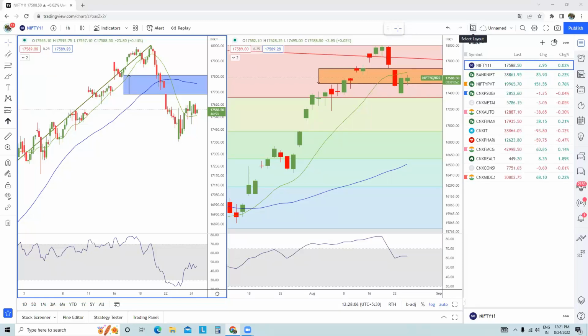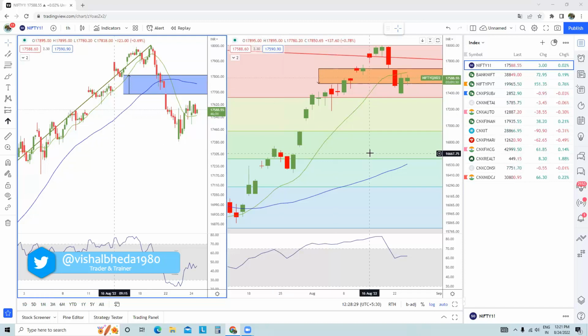It's 24th of August, 12:21 p.m. and markets are live. You can see Nifty Futures is marginally in the green territory by 3 points and Bank Nifty is up by almost 74 points. Now, while trading today, I just thought that I'll make a quick Nifty Short Term View video because I had some views to share with all of you.